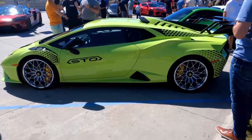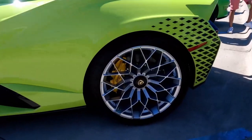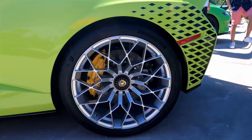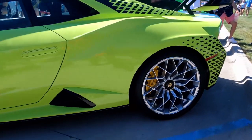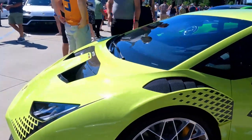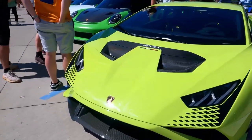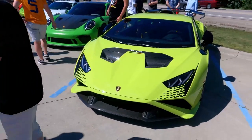Now, as we take a look at this Huracan STO, the one thing I would say about this vehicle is when I said those wheels on the white one didn't work out, I love the wheels on this green. Now, this car right here is what I would consider a radical color, and I love it.